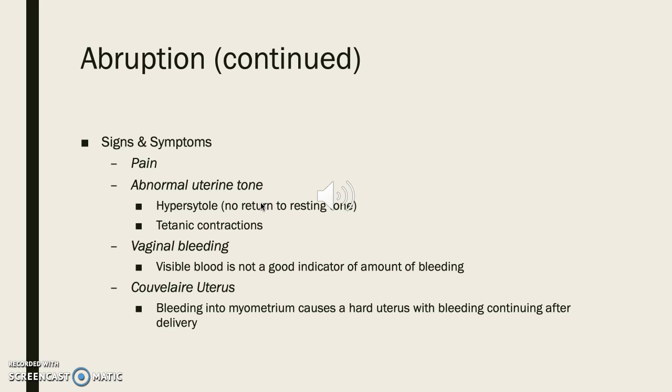Vaginal bleeding is not a good indication of an abruption because in a lot of moms who have an abruption, they do not have vaginal bleeding. We may see a little bit, but the amount of visible blood is not a good indicator of the amount of bleeding that is occurring with mom. And we have what we call a Couvelaire uterus, where the bleeding can occur into the myometrium, and then you get a really, really hard uterus, which has problems contracting back down and going into involution after delivery. So moms are at a higher risk of a hemorrhage after delivery as well.